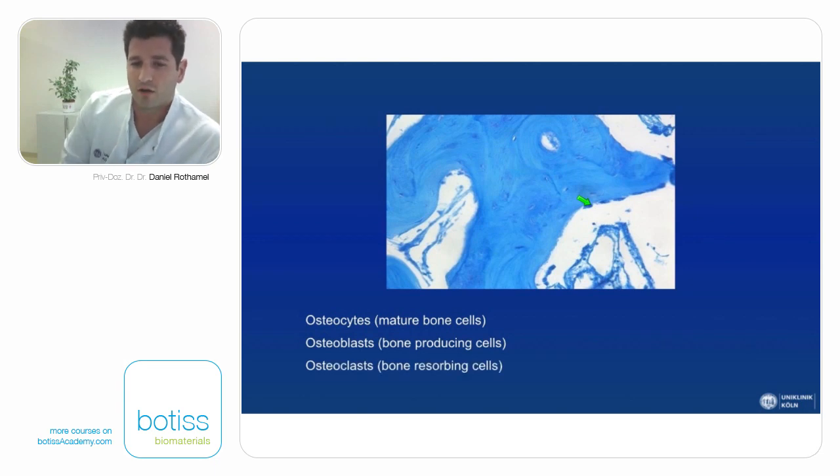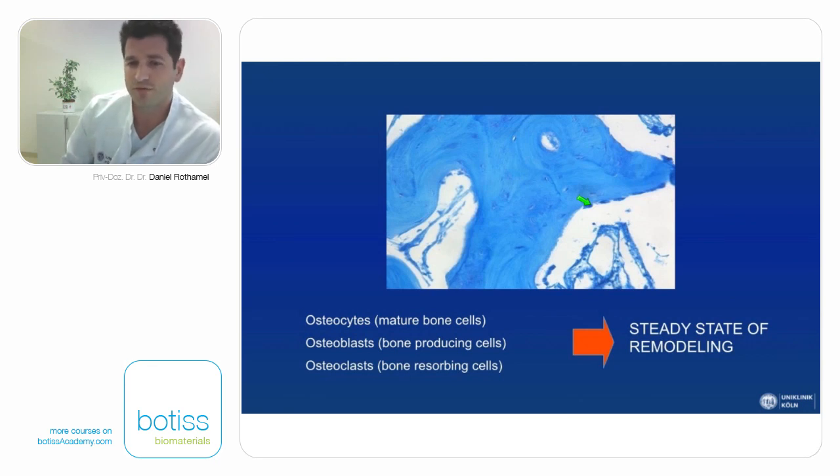And then on the other hand, we also have some osteoclasts, the bone resorbing cells, and depending on the loading situation, depending on Wolff's law, meaning that we have a steady state of remodeling depending on the loading of the bone, we see that we either have some bone apposition or some bone resorption in different situations. So this is the already formed bone. What do we know about the bone regeneration?